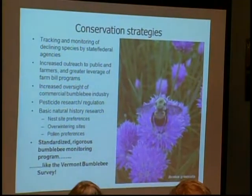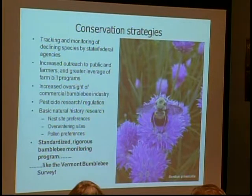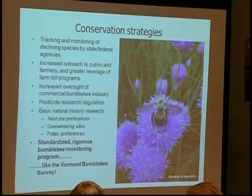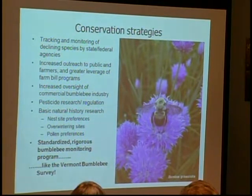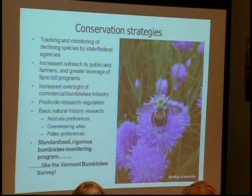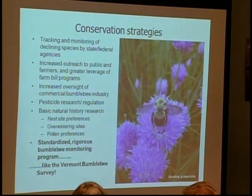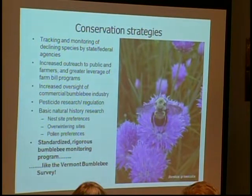What should we do? Tracking and monitoring of declining species by federal and state agencies. Really, really important that we at least keep some sort of monitoring alive. It doesn't have to be something big like we did. It can just be, you know, very, very minimal. Increased outreach to public and farmers, greater leverage of farm bills, right? So if you're going to ask people to stop mowing or to not plant on as much of their land, you've got to compensate them for doing that.